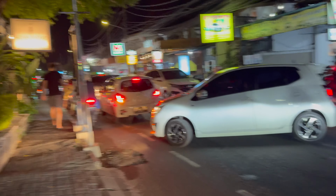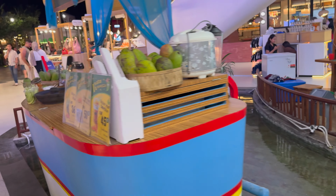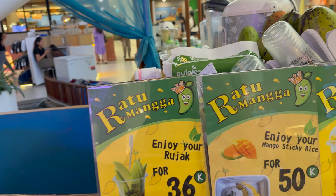Hopefully you can hear me. We just passed through the street food bit there. It's so interesting to see. Let me show you some of this. They do all fresh pressed juices and things. We've just passed some, I don't know what that is. Oh, mango sticky rice. No way. I'm coming back for that.